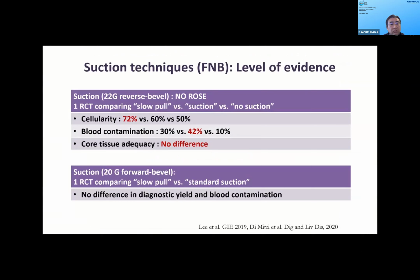RCTs have been conducted to assess the optimal sampling techniques for FNB with a reverse bevel needle. A randomized controlled trial has been conducted to compare slow pull versus suction versus no suction techniques. The slow pull technique provides better cellularity, being 72% compared to 60% and 50% with suction and no suction respectively. Also, suction appears to yield more blood contamination compared to other methods. However, these 3 techniques are no different in terms of core tissue adequacy.